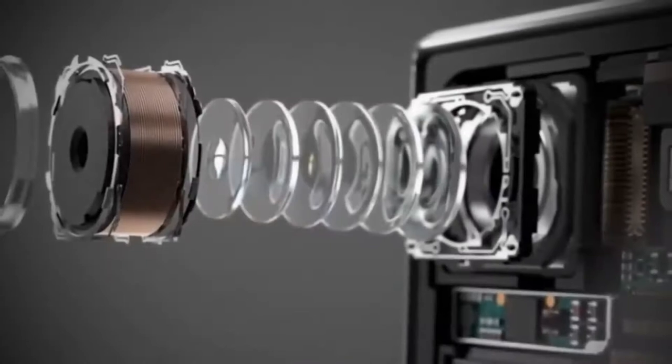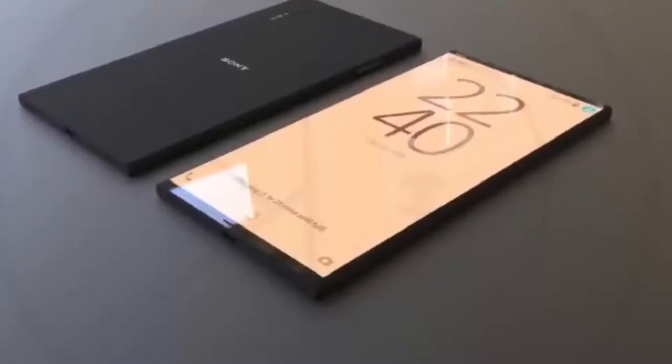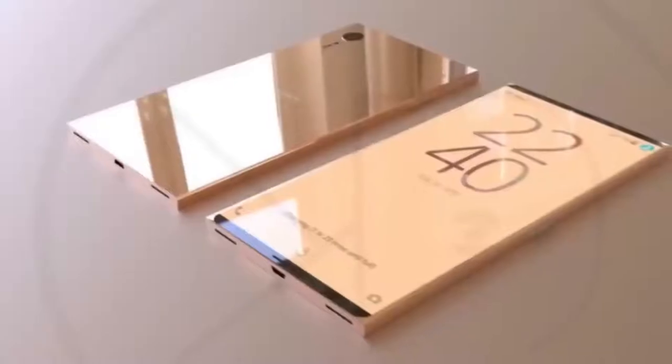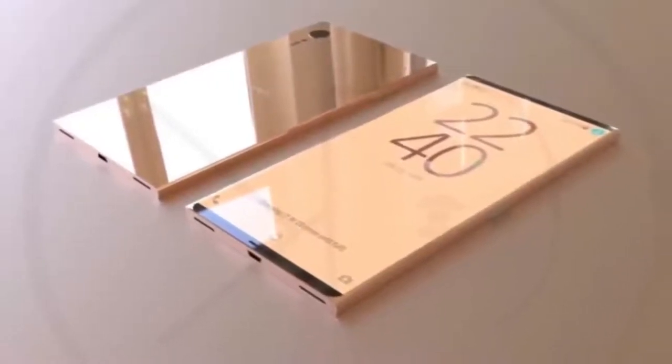This gadget also comes with a 3D Creator app, which uses the camera to scan faces and objects. This allows you to create three-dimensional photos and share them on social networks or print them on a 3D printer. This device costs $650.